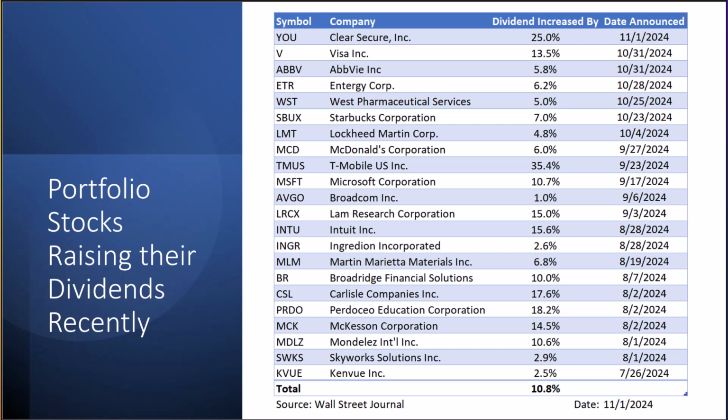Last week, Clear Secure raised its dividend by a whopping 25%. Visa boosted its dividend by 13.5%. AbbVie increased theirs by 5.8%, and Entergy's dividend was raised by 5%. The last 22 dividend increases for the portfolio have an average of 10.8%.